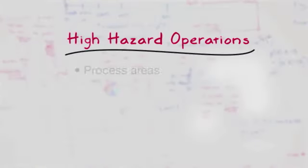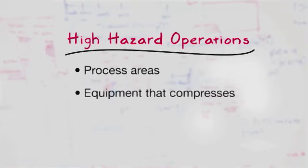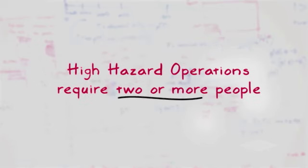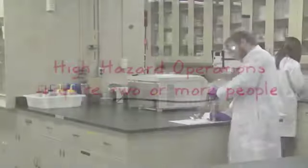Some examples of high-hazard operations include most process areas, like pilot plants and market development plants, equipment that compresses, like roll mills, large quantities of flammable or extremely hazardous materials. It wouldn't be smart for Aaron to work alone on operations like these. To be done safely and efficiently, high-hazard operations require 2 or more people, a safety observer or another person available to give immediate aid in case of an emergency. And Aaron knows that lone worker situations are not allowed for high-hazard operations.